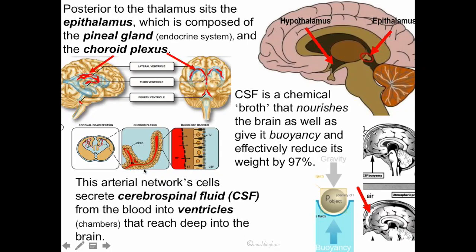Good. And then from there, we're going to go to the epithalamus. So the epithalamus, here's the thalamus, hypothalamus, epithalamus is in the back. There we have mostly the pineal gland, which we discussed in the endocrine system, and the choroid plexus. And the choroid plexus, we'll talk about that here. That's that red stuff right in here that you can see.